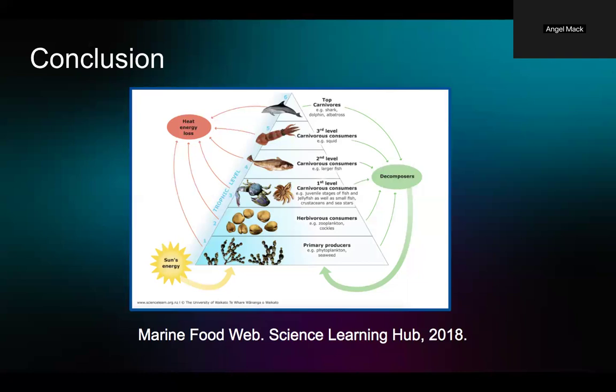As National Geographic emphasizes, the survival of these tiny plants and animals is essential for healthy marine ecosystems.